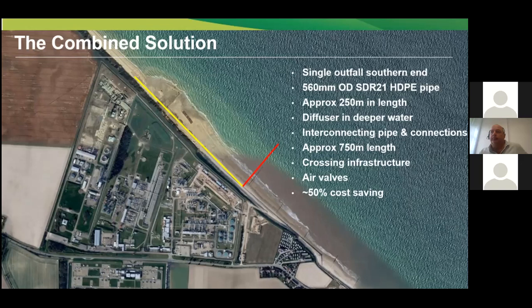But we came to the solution basically of locating a single outfall at the southern end of the terminal, and that would be a 560 mil SDR21 HDPE pipe, approximately 250 meters in length. And what we actually found was we extended the length of the outfall 50 meters, just about 50 meters further than it in theory needed to be, to actually get us into some deeper water. Because of the breaking wave zones, we were struggling to get the stability of the diffuser and diffuser protection to work.